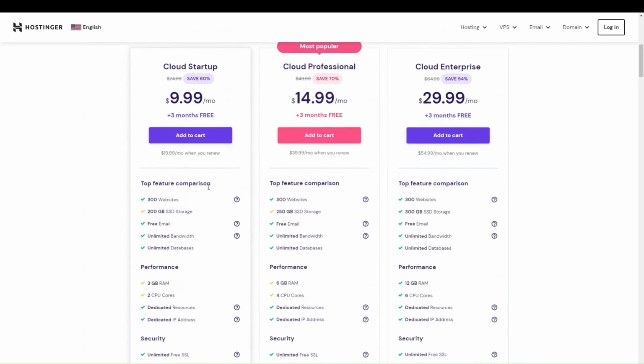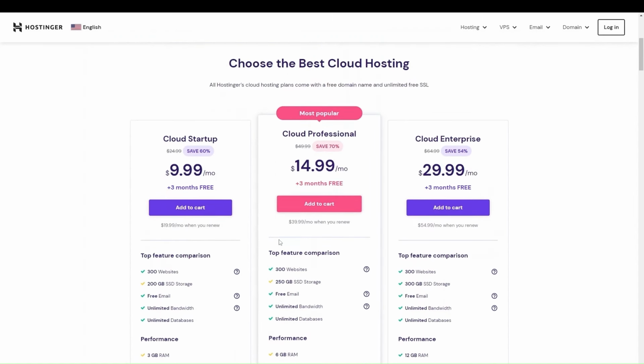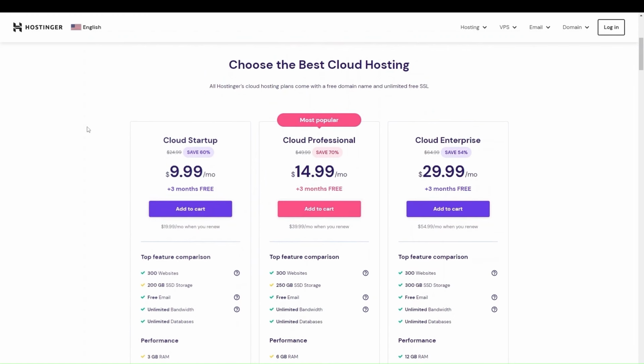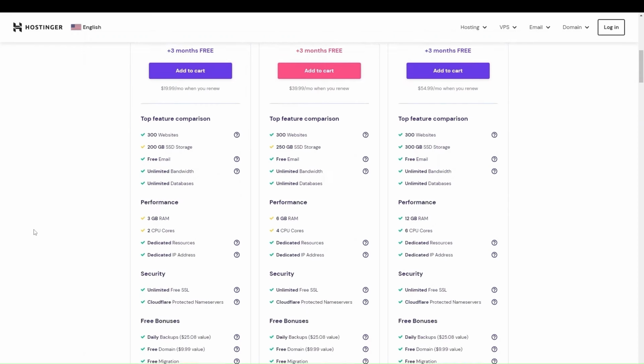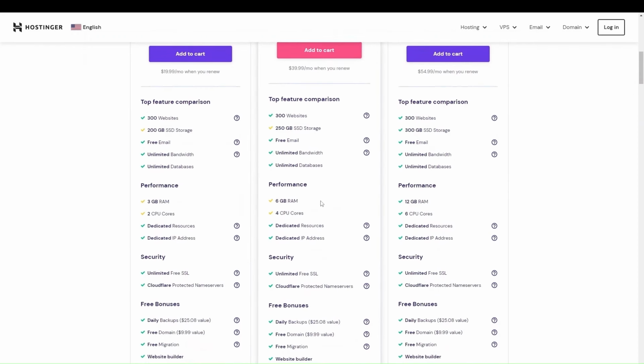For all of these plans, you get free email, unlimited bandwidth, and unlimited databases. You also get 300 websites that you can assign to each cloud server. The rest of it, in terms of performance, is also where they're a little bit different.